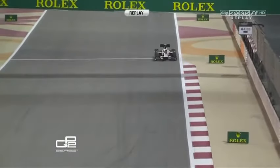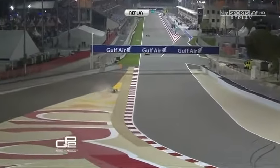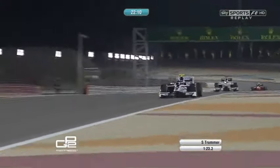Here's a little look at Vandoorne. He has to take 2 bites at this corner. Look, turns in once, and then a little nick, and then runs wide. All the while, Mitch Evans just keeping it precise to take that P1 spot.